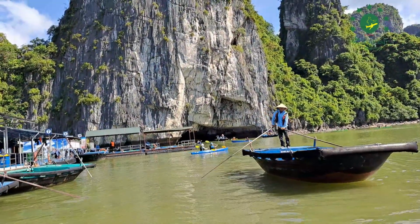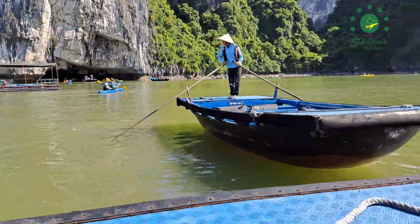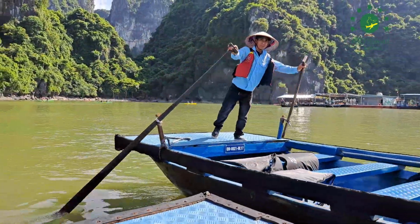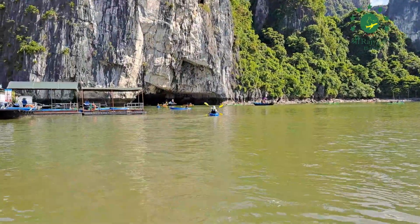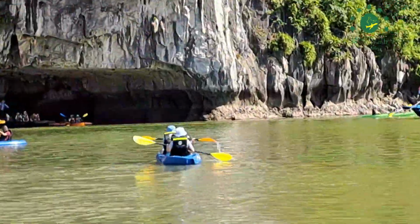This is called a bamboo boat, and 15 to 20 people can sit easily. And the small blue boats you can see ahead, that is called kayaking.